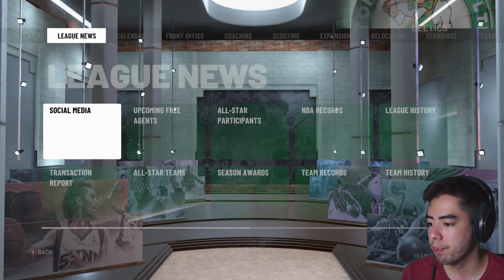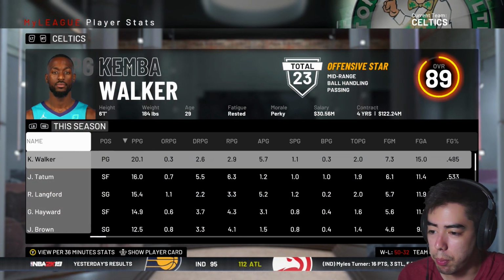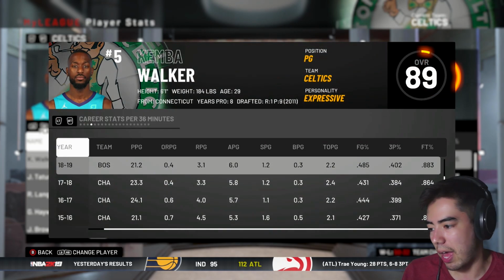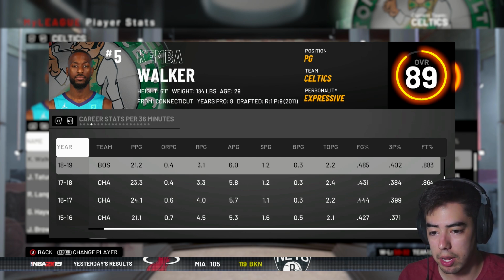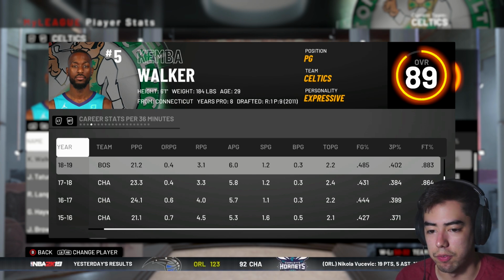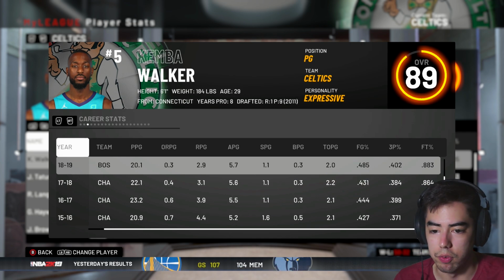But yeah, so let's go ahead and look at the season stats and let's see how Kemba Walker did with his first year. 20 points, 5.7 assists. Okay, not bad. I was hoping he would be better, but he shot 48% from the field, 40 from 3 and 88 from free throw. So almost a 50, 40, 90. Or that was per 36, my bad. 20 points per game, 5.7 assists, 48, 40, 88.